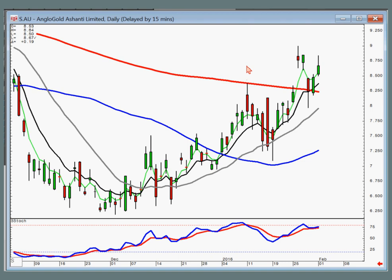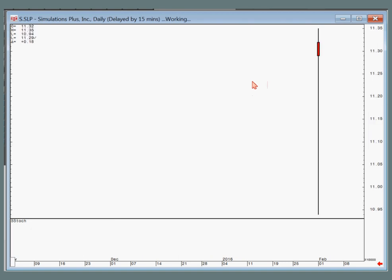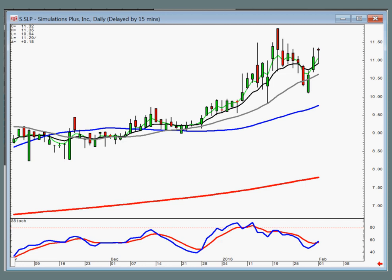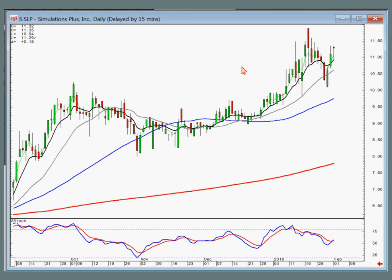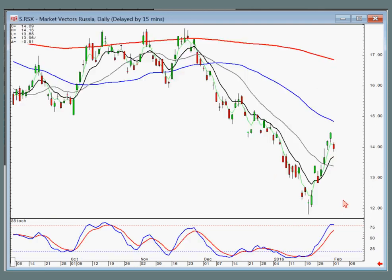We did Slurp. Slurp also has a very good looking chart. This also is your classic fry pan bottom J-hook pattern. I wouldn't be afraid to be buying this one on positive trading tomorrow.